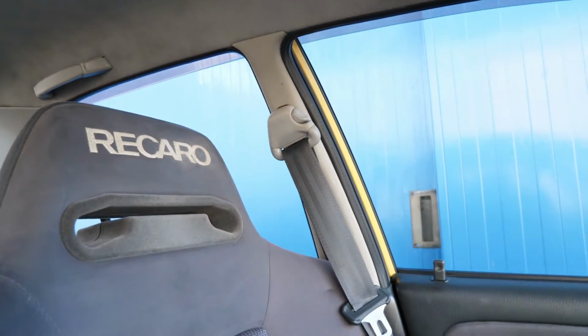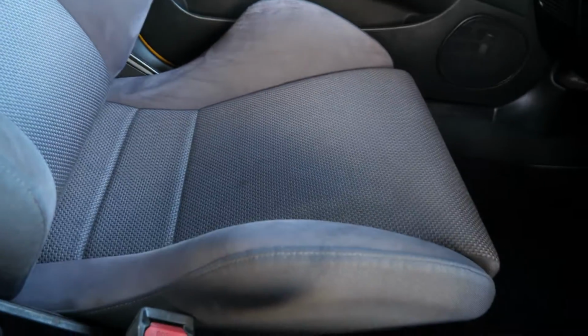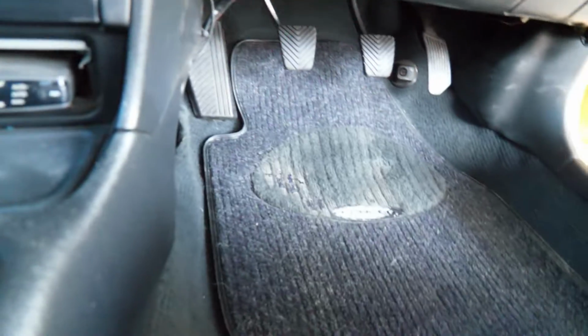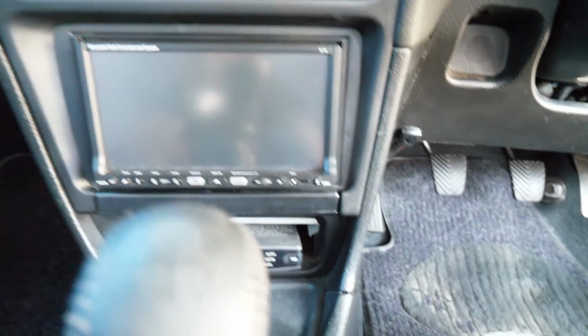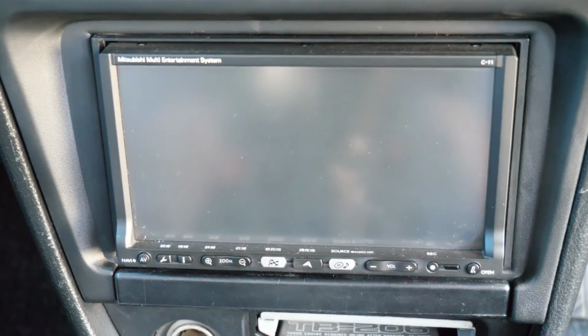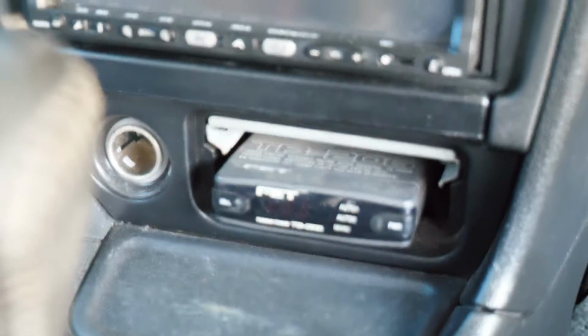All right, so starting off with the interior here, you can see we got some Recaro seats. I'm sitting in the other one. You can see the carpets are original, a little bit of wear on the driver's side as expected. Got this Mitsubishi Navi and entertainment system there. Turbo timer also right there.